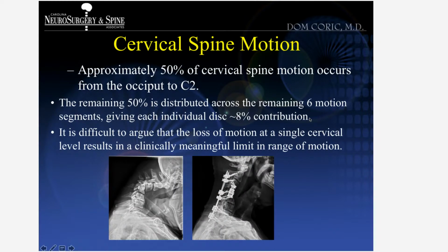So let's get back to the loss of motion. Rick's going to talk about this, but approximately 50% of the cervical spine motion occurs from the occiput to C2. The remaining 50% is split amongst the other levels. So let's do some math that even my buddies in orthopedic spine surgery could probably do. Boom.